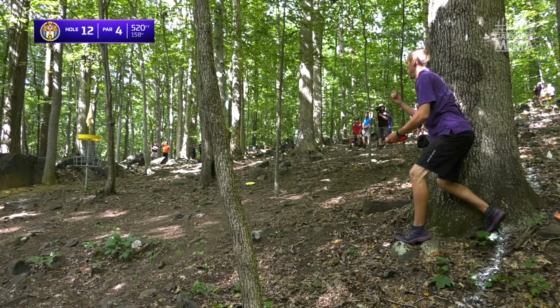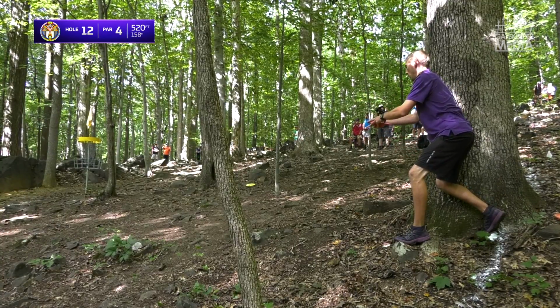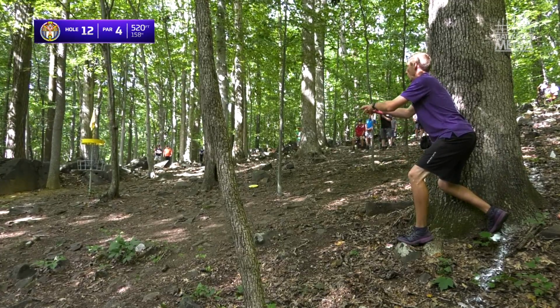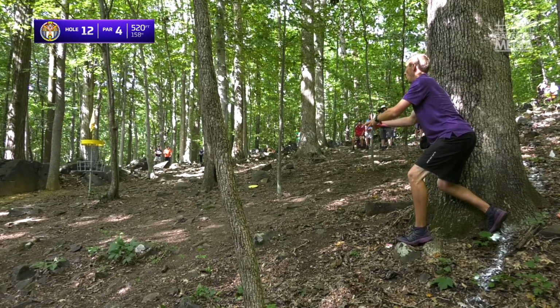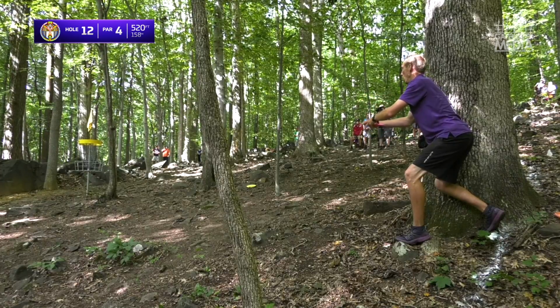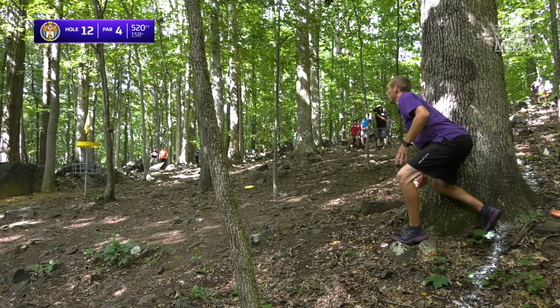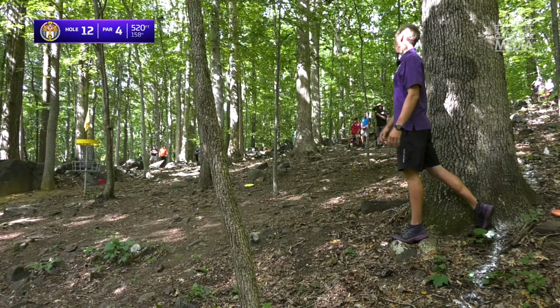I just want to take a second to look at Joel's footing here. He's standing on 2 different rocks, leaned up against a tree. Looks like he's got some purple shoes on, too. Dude can match his clothing. He's out there styling. Yeah. That's that black ace.